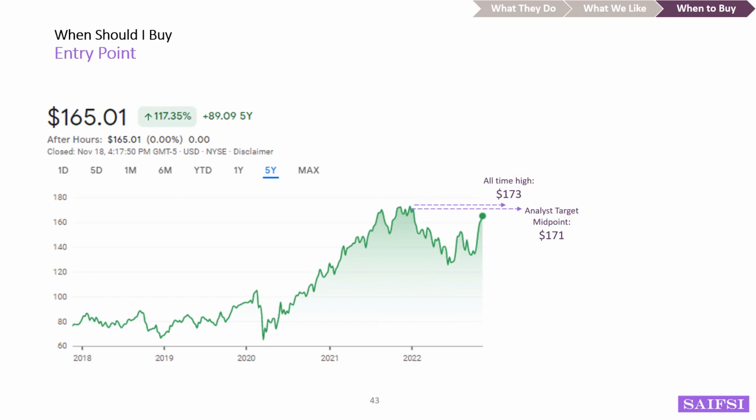So, what is the right entry point? Eaton's share price is around the $165 level now. It's pretty close to its all-time high and the analyst share price midpoint at around $170. And we talked about how Eaton's share price could be fairly valued or slightly overvalued now. And so we think there's room for us to wait for a better entry point.